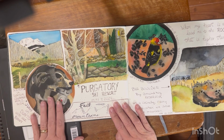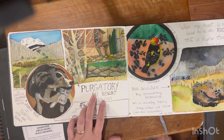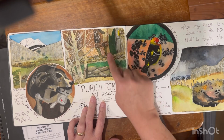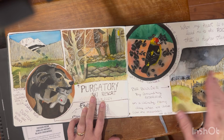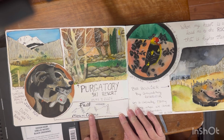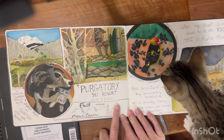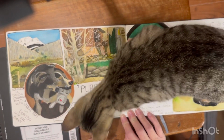But that's there. This was Purgatory up in Pagosa, up Pagosa. This was really fun. This was kind of like a plein air drawing. So I was outside, or I was sitting in the car, I guess. And this was just a short drawing just because I had an empty space here. So I found this, Faith Moves Mountains.